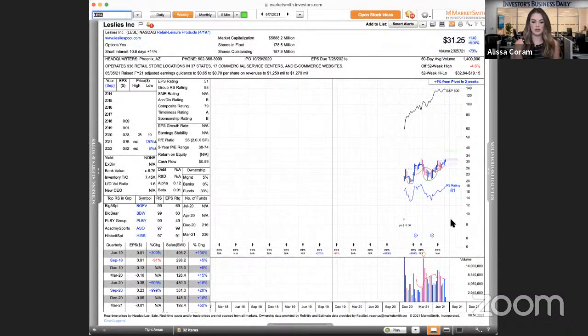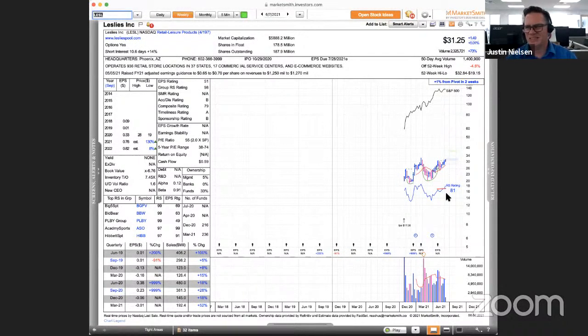And then looking back on the weekly, the relative strength line is almost at highs, but even though it's not quite at highs, it is well above the start of the handle. And you have a lot of group members that are also looking very strong.